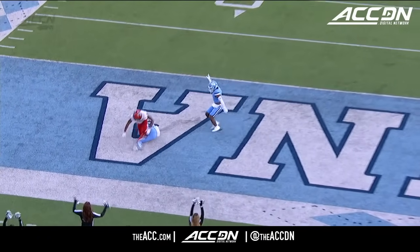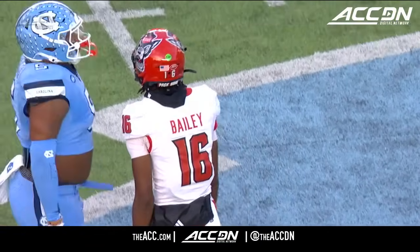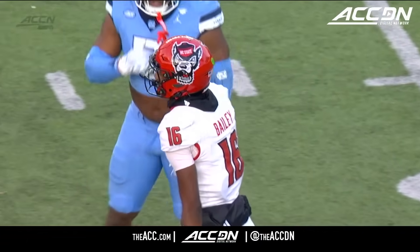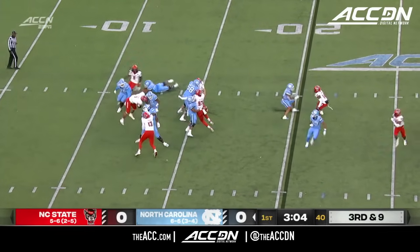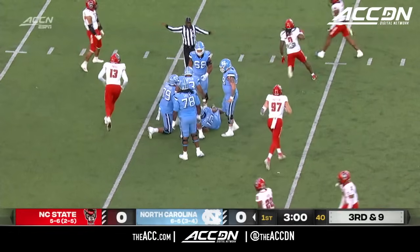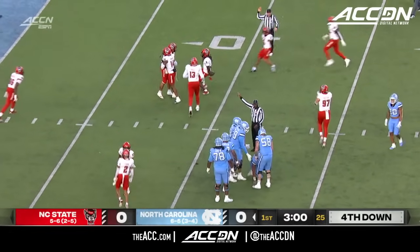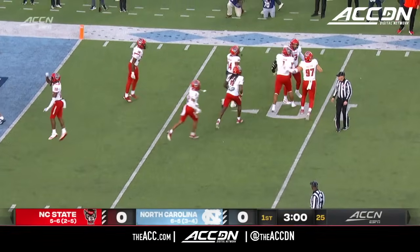This is a throw that C.J. Bailey would have liked to have back, and he put it out there, tried to let his receiver make a play on the ball. There's a safety. Wolfpack bring 5. It's picked up. Now there's a fumble on the play. Who else? Davin Van forced it. That's 6 on the season for the Wolfpack defensive end.